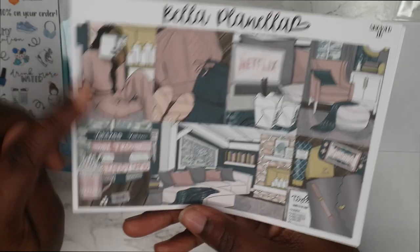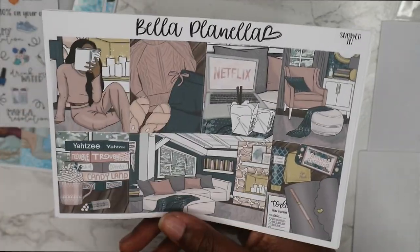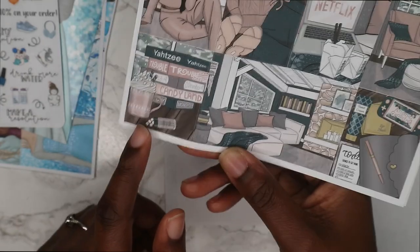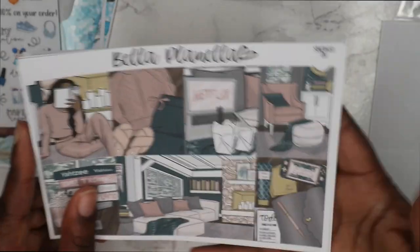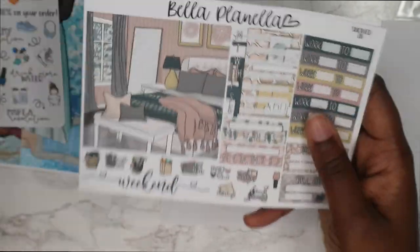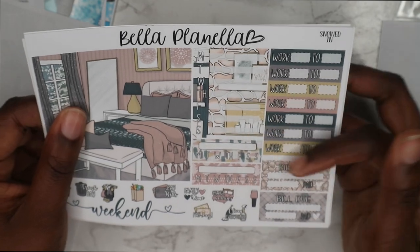So this one is kind of like a cozy wintry vibes. It's a girl reading, the flat loaf clothes, Netflix and Chinese, like a reading nook, planning, Animal Crossing, this double box scene, and then games and some hot chocolate, which I love. I can't wait for you guys to see the new layout. Then we get this double box and then some functional stuff.